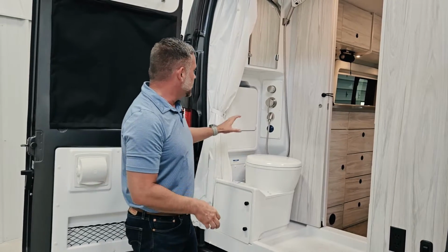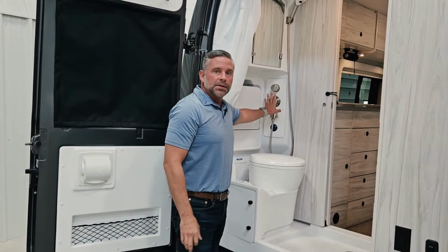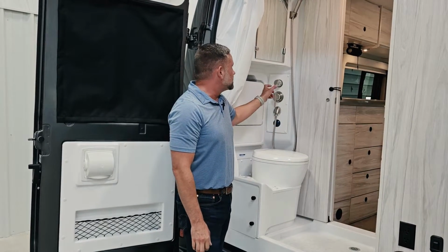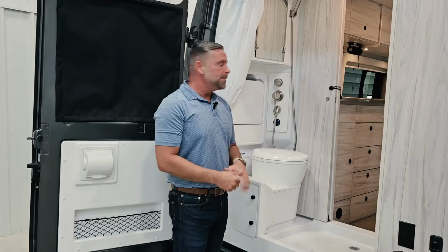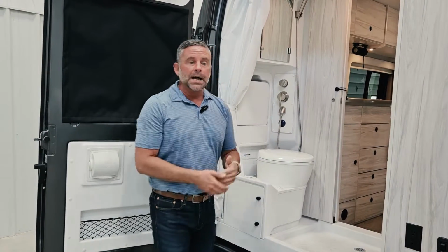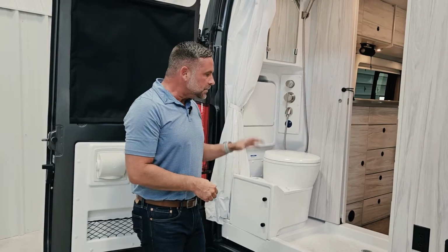You're going to see that we are not skimping. We are putting the Shower Miser in here. Nice thing about that Shower Miser is I can close the valve. It's going to recirculate my hot water. And then when this disc turns kind of an opaque white, I know that my water's hot and I can shower at that point and utilize that.